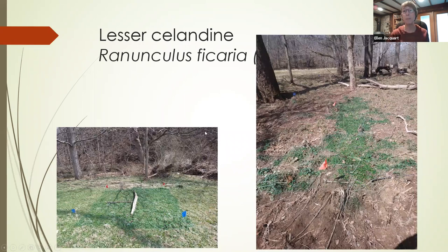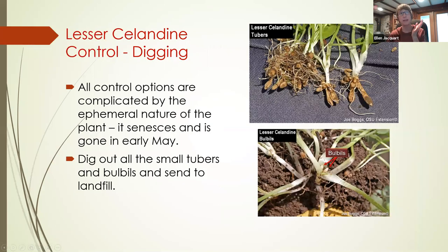And so, options. The first option for lesser celandine, a non-chemical method, is digging. I need to show you what this plant is doing so that you understand how tricky it is to dig it and remove it safely.